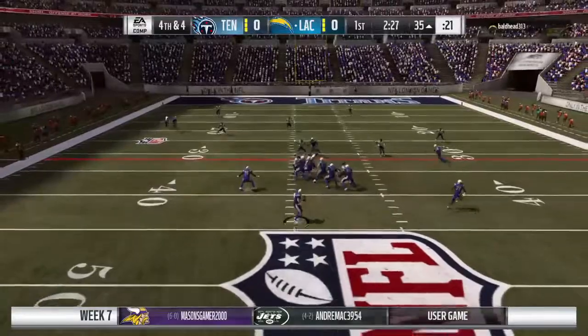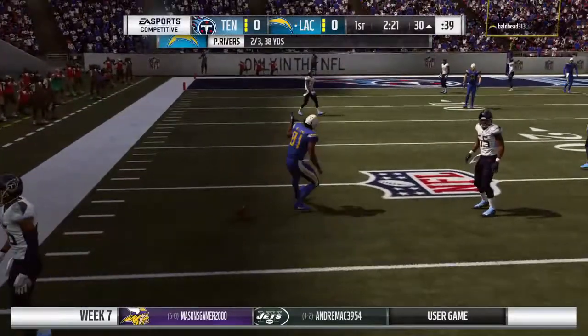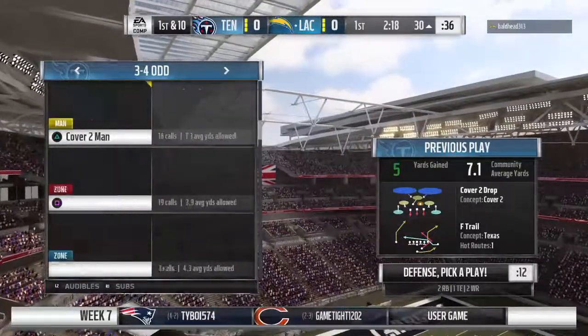Fourth down, Rivers. He's got a man. It's Williams. A solid pickup of 5 and a very solid fourth down conversion. And defensively, pure frustration.